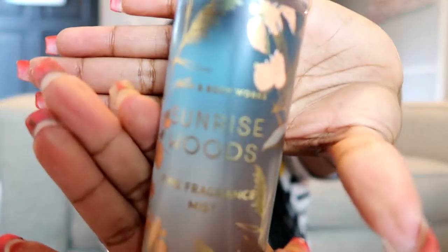So our next one is Sunrise Woods. Looks like that. The notes are creamy sandalwood, sweet berries, and cozy cashmere. Why do I feel like this is going to be a top contender? I feel like this is going to be a good one, guys. Oh, yes! Yes, yes, yes. It almost reminds me of Twilight Woods, guys. Is that weird? Sunrise Woods, Twilight Woods? Yep. Yep. This is going to be a staple. Fall staple. Already know it.